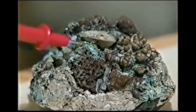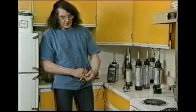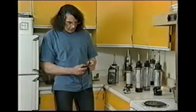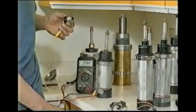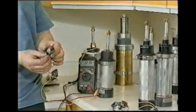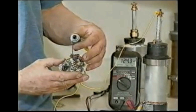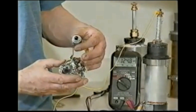Now he's showing the compound which is active by itself, and he is connecting a small motor to it, showing that the motor is working. Now there is no such device that is working from nothing. The energy must be there, in the form of the unstable molecular structure of nuclei.